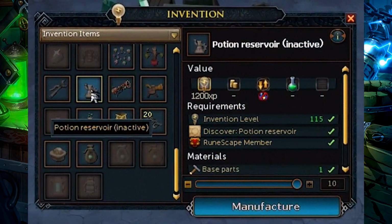Next up, we have at level 115 invention, the Potion Reservoir. I really don't know what this is, but if I had to make any guess, Jagex has been talking for a long time of an item that allows you to store all your doses of potions into one slot in your bank. If any of you are avid PVMers and you utilize presets, you know what I'm talking about. You have all kinds of doses for your overloads, your renewals, etc., taking up a large amount of space. So what I imagine is, you make a potion reservoir, for example, a Supreme Overload potion reservoir. This will house all your Supreme Overload doses, and then I guess you would be able to extract them for the 6 dose that you want to go PVM with.